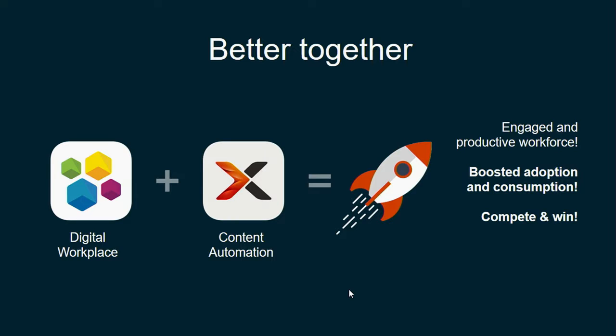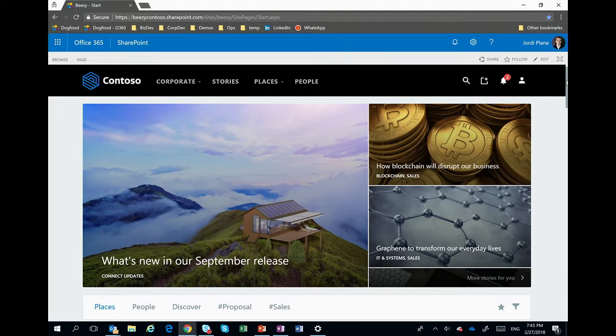Let me do a quick demo. I'm going to start by doing a quick Beezy demo so you understand the context and you see what Beezy actually is before we get into the workflow demos. So Beezy is like this out of the box. This is what you get out of the box. Beezy gets deployed from a technical perspective in less than a day, whether it is on-prem or in the cloud. And this is, of course, the out-of-the-box design and UI, but as I said, this is fully customizable.